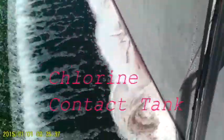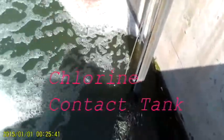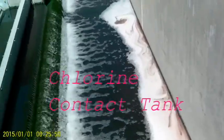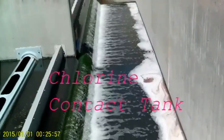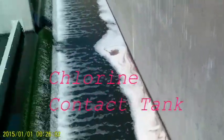And here at this point, right here, is where we have to dechlorinate our water, because we cannot send chlorine concentrated water to the river, because chlorine will chew up the oxygen in the river, deplete the oxygen, and kill all the aquatic life, fish, plants, and we don't want that. So what we do is dose sodium bisulfite to dechlorinate the water before it goes in the river.